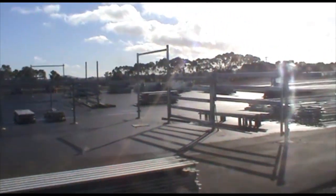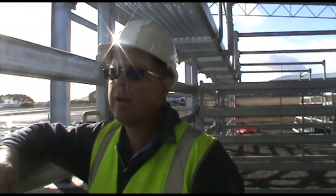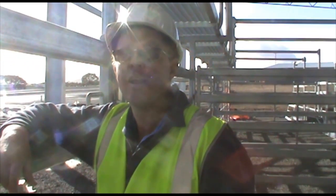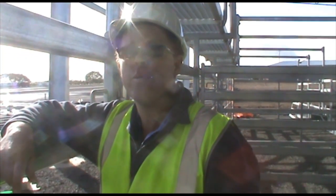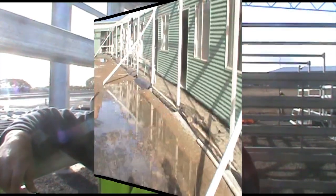So still a lot of work to be done here, but being modular, it'll fall into place pretty quickly. There's a lot to be done, but there's a lot happening, and as you can see from a couple of months ago when you were last out here, there was a lot of things being started, where now there's a lot of things being finished. So each day there's another job being ticked off that's done and complete, and we're moving on to finishing the next job. So there certainly is a massive amount happening and being finished off every day.